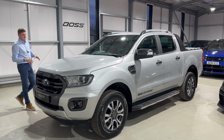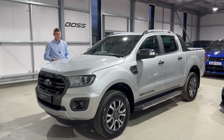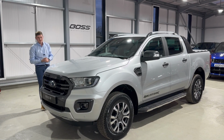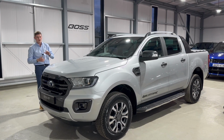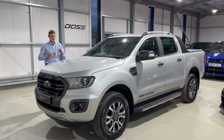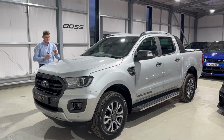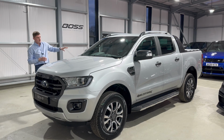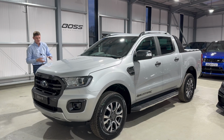This is a 2022, 72 registration Ford Ranger Wildtrak pickup truck. It's a fabulous example, lovely specification. The Wildtrak is the top of the range in the Ranger lineup. It's finished in metallic silver with the black Wildtrak leather with all the orange highlights, which we'll show you as we get around the car.